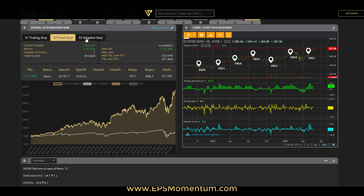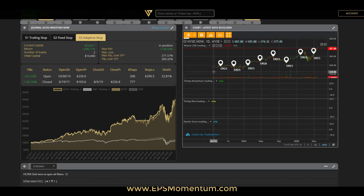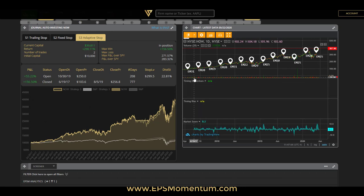Now strategy number three is a little bit different. Strategy number three is still based on the same buy signal, okay? But what happened is this stop is now based on EM. As you can see, the EM went 30, 20, 19, 20, 31, 22, 29, 25, 10, 19, and 25. The stop is placed only if the EM drops below 20, and we can see it here. So if it drops below 20, it places a stop right at that level, 7% below that level, right?